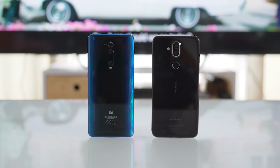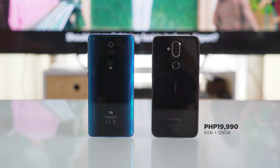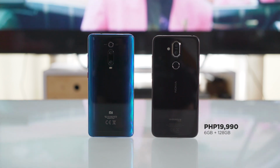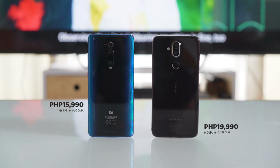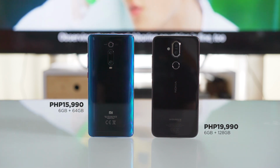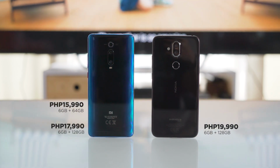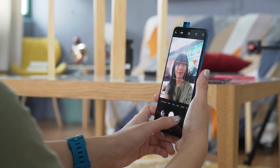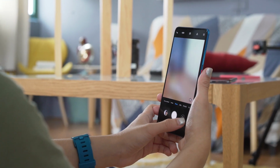Now before we end this comparison, let's talk about the price. The Nokia 8.1 is priced at 19,990 pesos. For the Xiaomi Mi 90, the 64GB storage variant is priced at 15,990 pesos, while the 128GB storage configuration is priced at 17,990 pesos. And in our opinion, buying the Mi 90 is still the best deal that you can get for this price range.